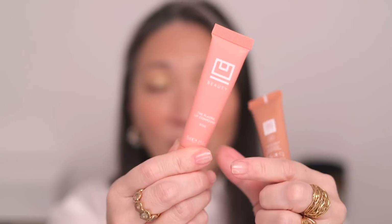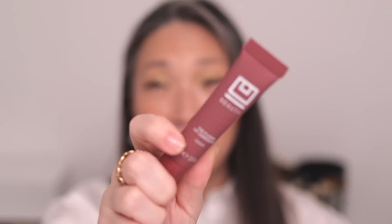It's what I have on my lips. They did also come out with Rose, which I would say is probably my second favorite. And then they also came out with Cassis, which is like a berry shade. Gorgeous as well. I just don't reach for it as much as I reach for these two.